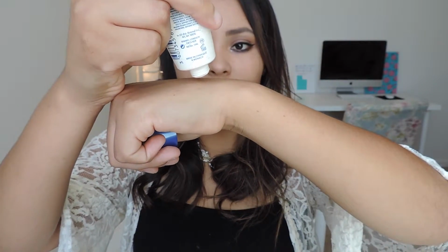Mind you, I've had this one forever. I just stopped using it just because I just didn't really like it. I remember it always smelled funky to me, and I'm like, why does it smell funky? I don't want funky stuff on my face.